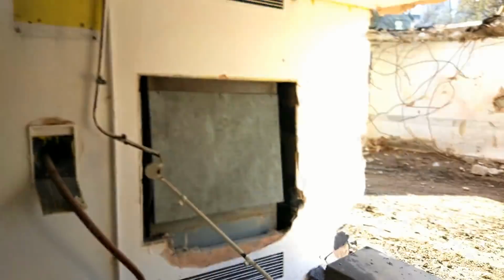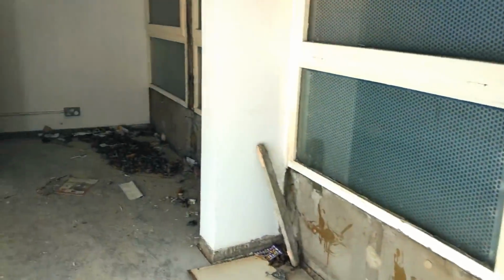This is the community centre. Toilets in there. It's like a little community centre down at the bottom. I know, it's like a community.